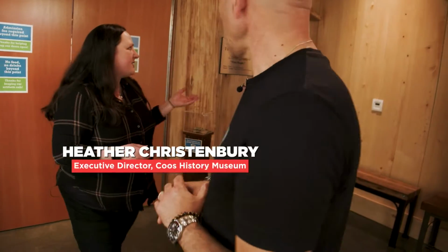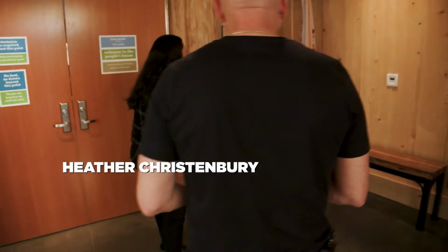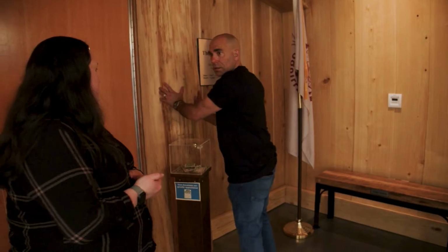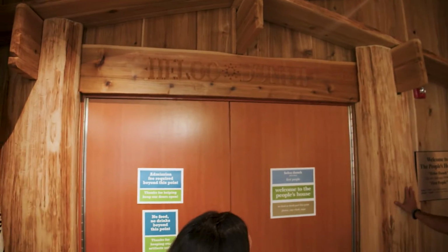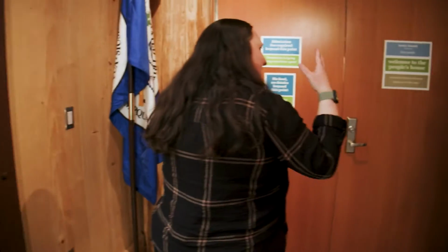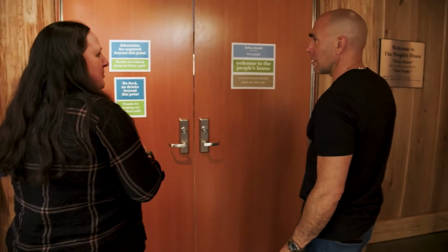But the walls inside the gallery, this is something that was done with the tribes. So this is one of our local tribes, the Coquille tribe. This is what the beginnings of a plank house opening look like. The walls are made out of cedar, and you can smell it in the room, and it's something we really love here on the Southern Oregon coast. That smell just reminds people of being home.